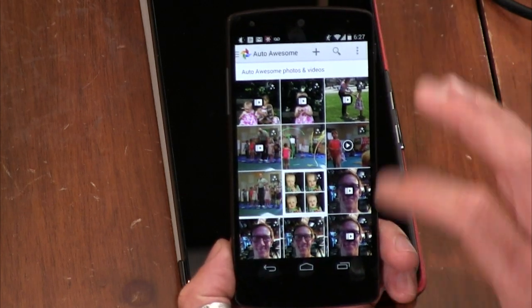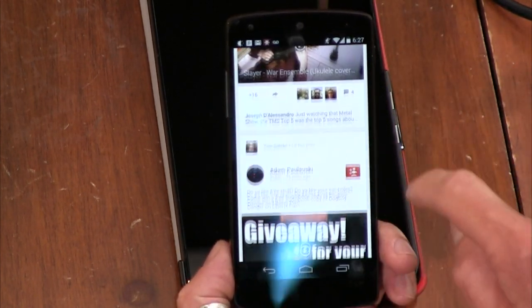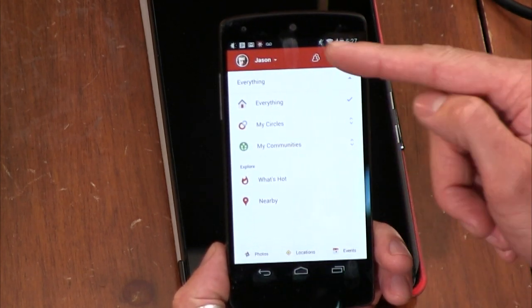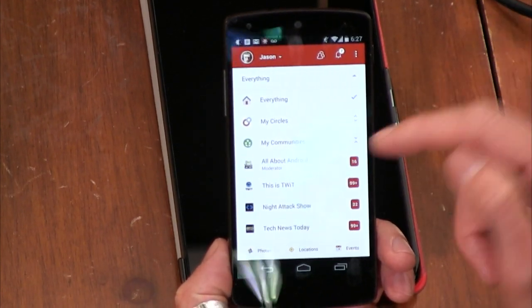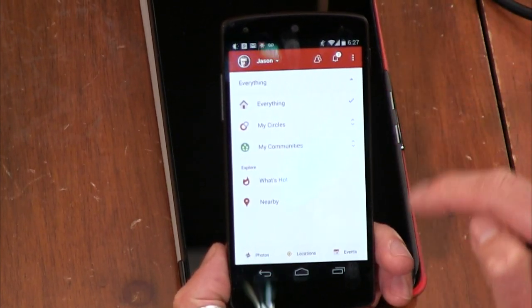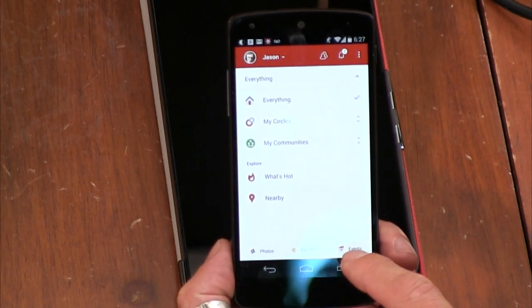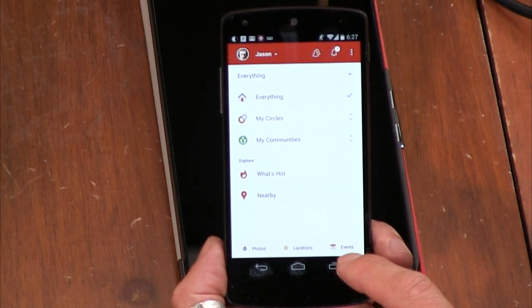Wait, so Photos is separate? No, Photos is still in the sidebar, right? No, that's what I mean. There is no sidebar. There's this pull down here. This is how you can pare down what you're looking at if you want to, limit it to your communities, your circles, whatever, what's hot. And then down here, this is what I was missing. I was looking for this in a sidebar, and it's actually down at the bottom, which is kind of weird.